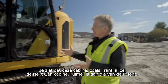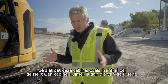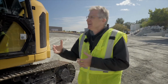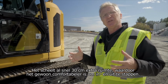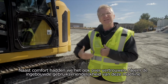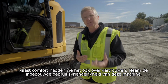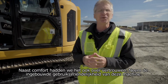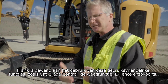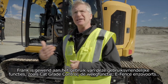So you see the cab, as Frank said, it's a next-gen cab. On that F-Series, good product, but it was quite tight getting in and out. You're getting up to about 30 centimeters of extra space hopping up into that cab, making it more comfortable. You heard me talk about comfort and confidence. Let's talk about confidence: the ease of use features built into the DNA of this product. Frank is adept at using the ease of use features, as I said, Cat Grade Control, payload, E-fence, and so forth.